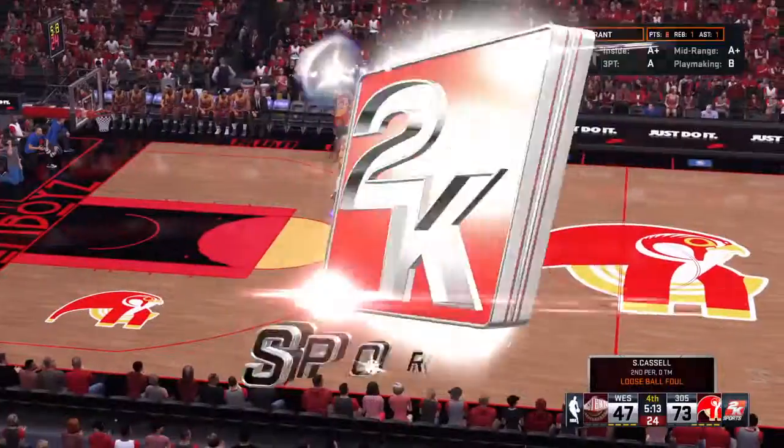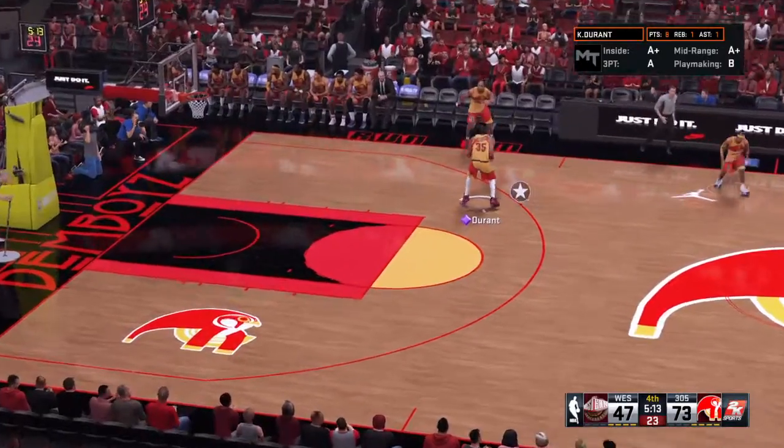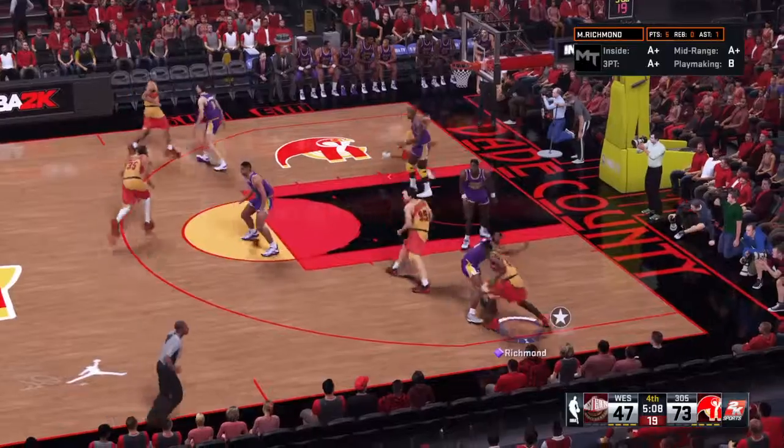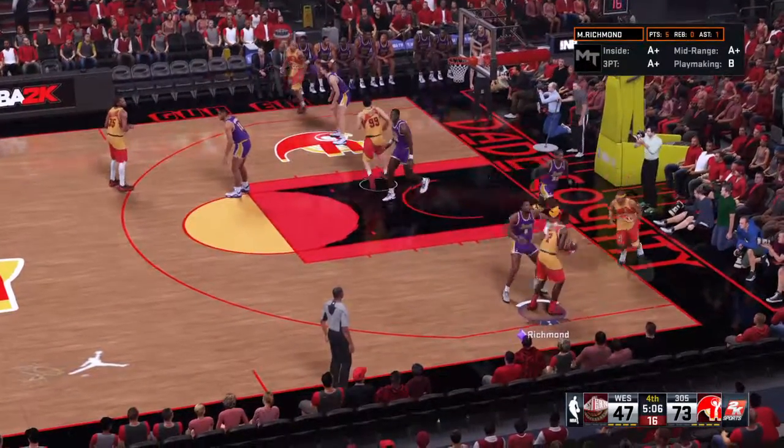Schrempf gets to Duncan. No one near him. Durant's checked in for Wallace. We're making this a runaway. And the only question for me right now is just how big the lead will eventually become.